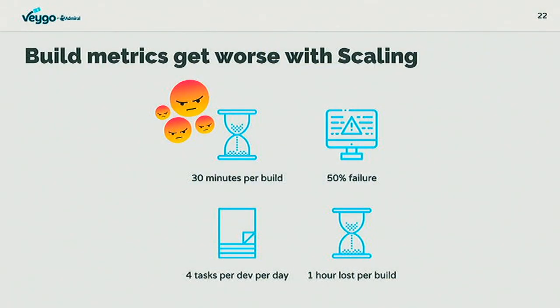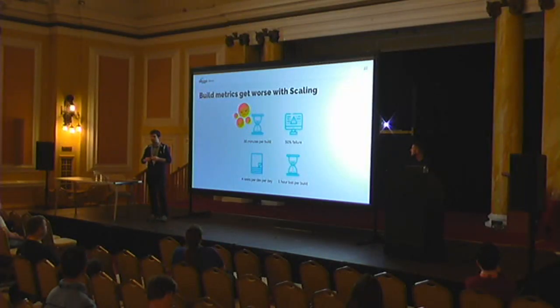As the team grew, the build started taking more and more time, and so we started slowly realizing we had a big problem with it. So we started measuring. At peak, the builds were taking on average 30 minutes, and they were failing for random reasons more than half the time. So with a quick calculation, if you consider that one developer works on around 4 tasks every day, this means that everyone was waiting an hour each day to see their build fail. And this was a big problem for us.